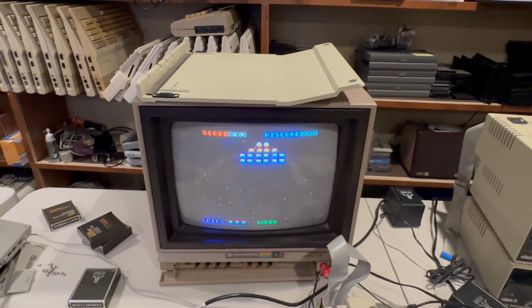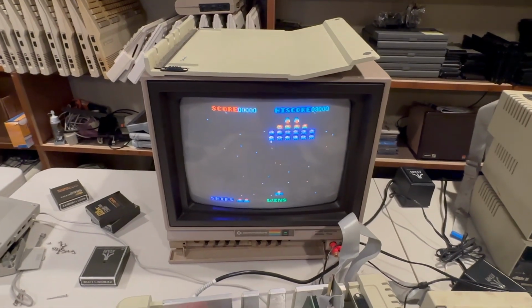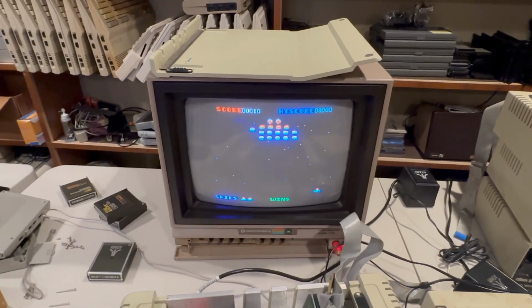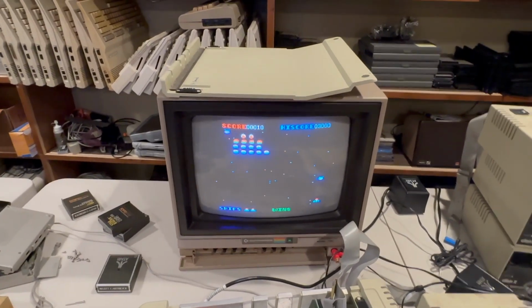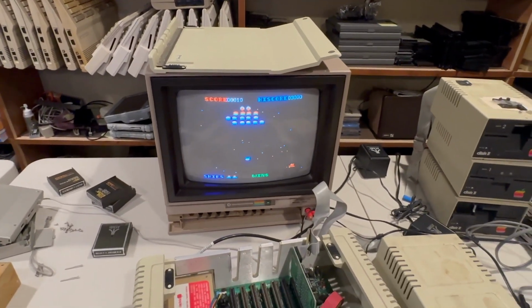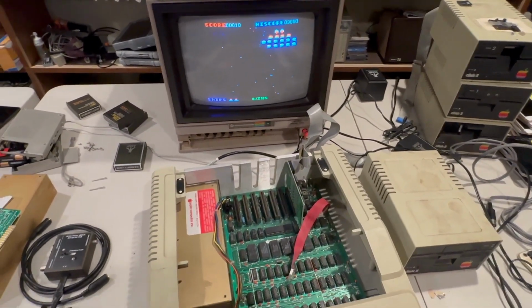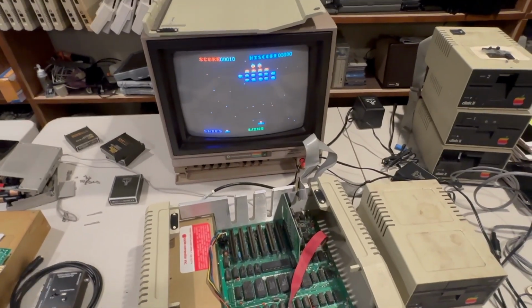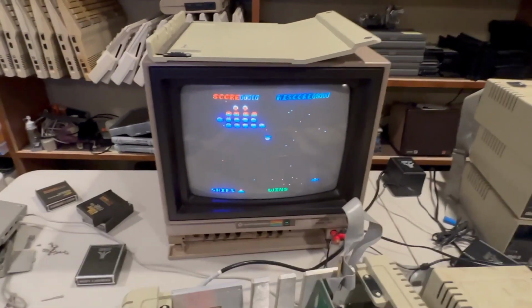I don't have a disk drive plugged in. Maybe I can use... Nah, doesn't seem like the keyboard's working. But how cool. I have a bunch more games to try too. So, geez, what was I waiting for? I should have plugged a disk drive into an Apple II years ago. But, oh well, better late than never. Here's Galaxian. Pretty cool.